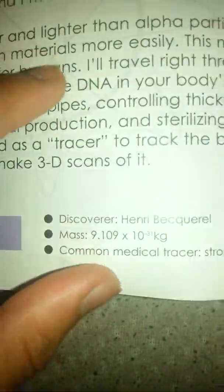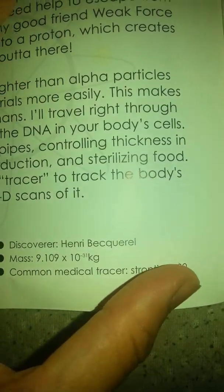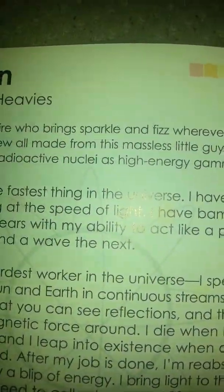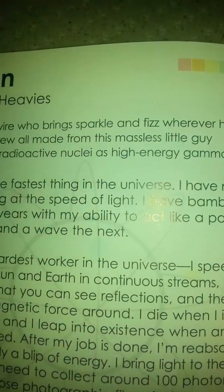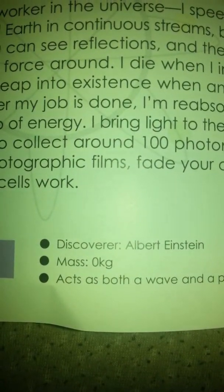This one's made of common medical treatment. Right there, sodium, which is on the periodic table. And it's radioactive. Photon. Discovered right there. Mass 0. Acts both as a wave and a particle.